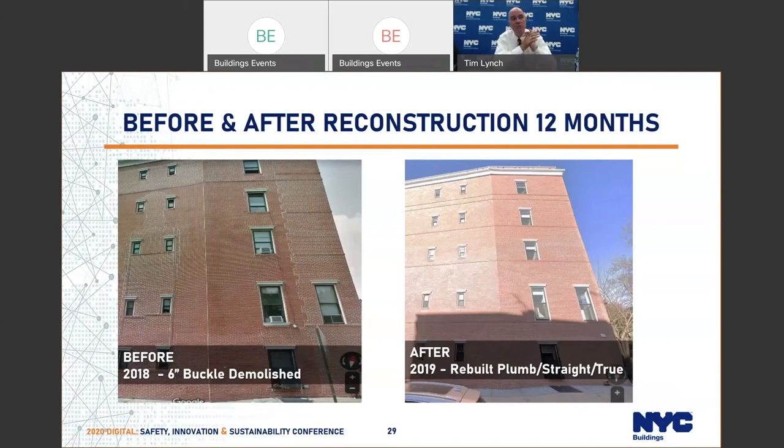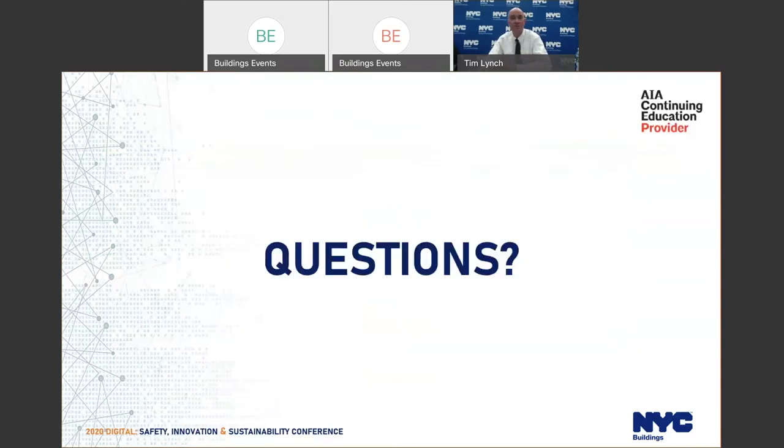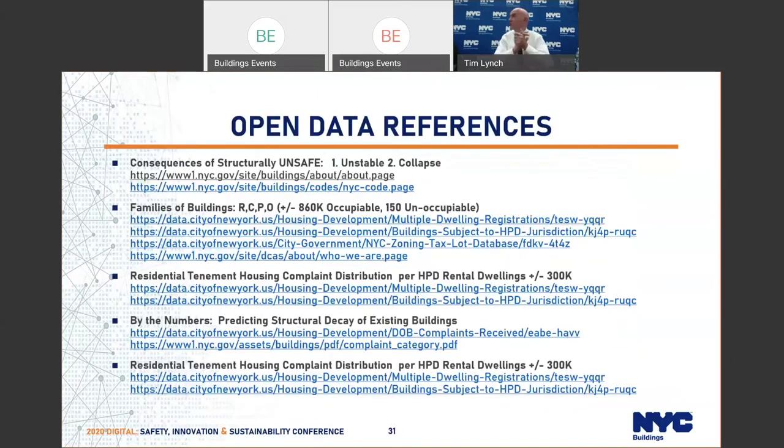But what did we do correctly on this? We saved the building, which was nice. And we didn't cause any collapses on the street, which was a good thing. And the landlord ended up getting that. Questions? Okay, this is another thing I want to show everybody.